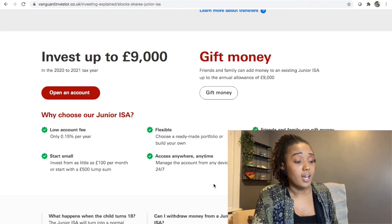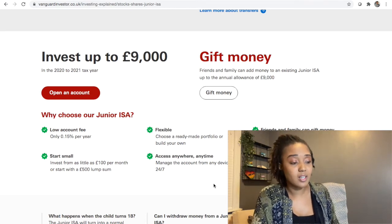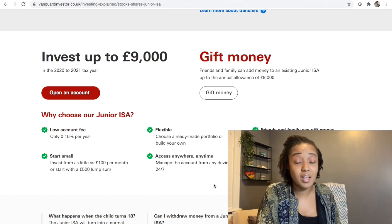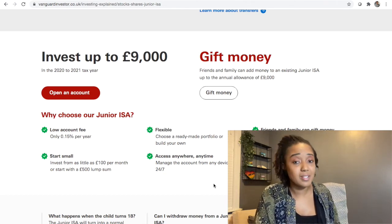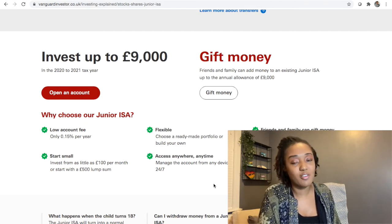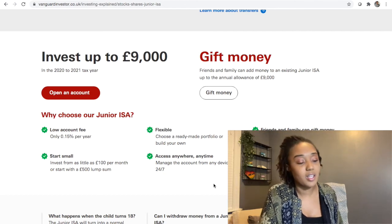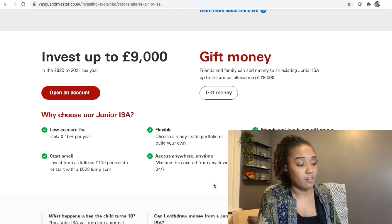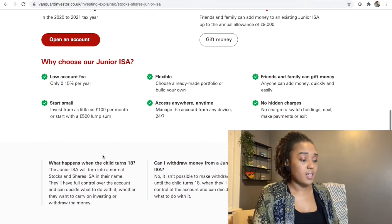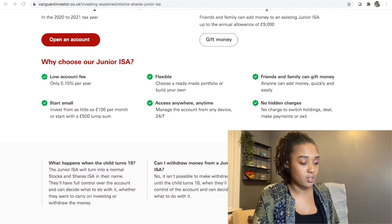And what I really love about this is that you can gift money. So say I wanted to gift a friend's child or a niece or nephew, I could put that money into their account. I think it's really fantastic because nowadays kids have a lot of toys and clothes and a lot of things that they need, and it's really hard to buy gifts sometimes. But investing into their future is kind of a gift that keeps on giving. So I think this is a really awesome option that you have to gift money into a junior ISA. Again, the fees are the same, the investment minimum deposits are the same, so there's no differences there.